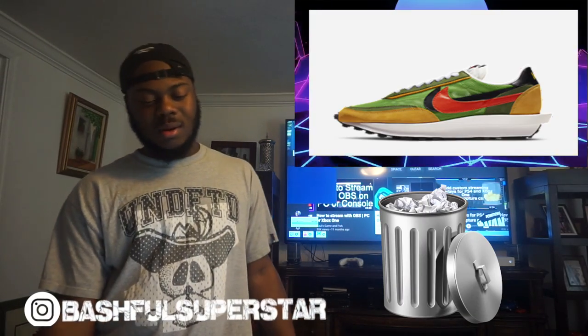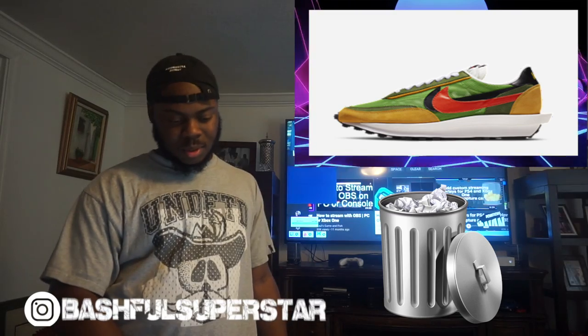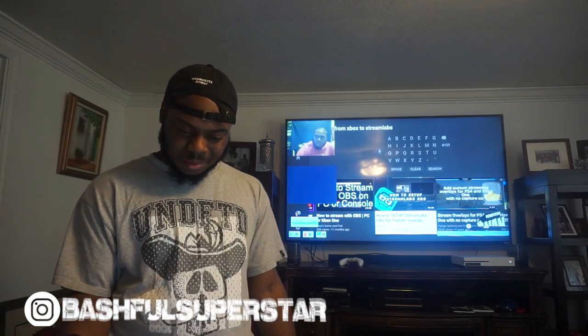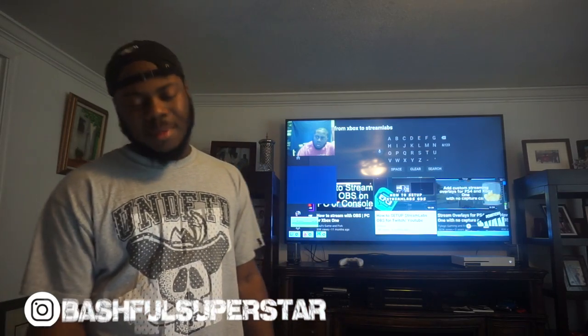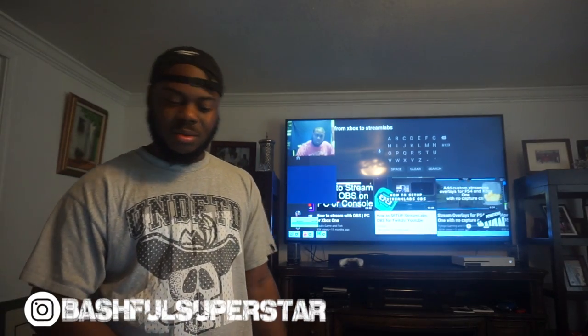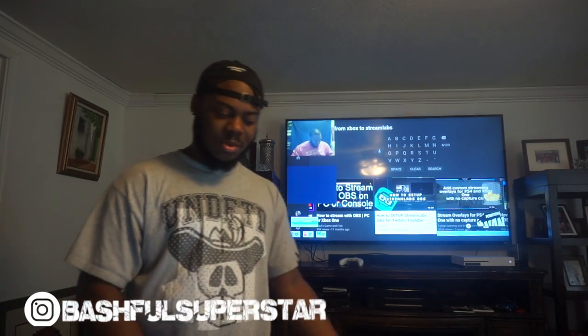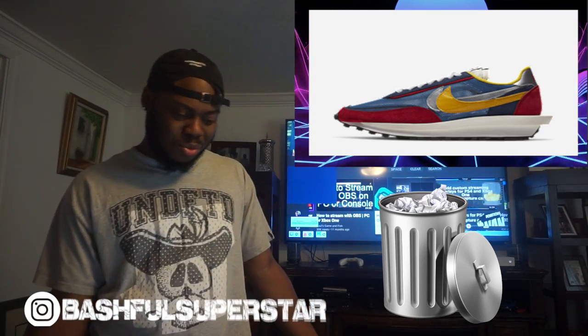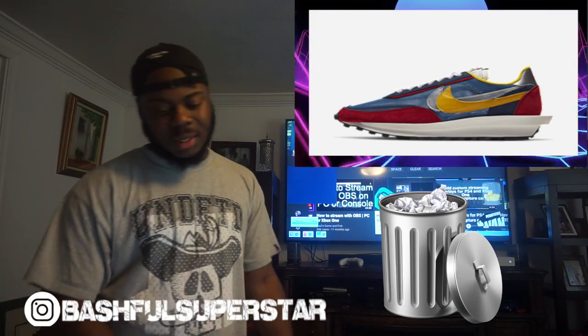Then we got the Sacai and Nike LDV Waffle. I think they got more than one color. Yeah, they got two colorways. This first one is like a mustard. It's not really like a lime green, but it's like a green, olive, and then orange. Is that orange or black? I don't even know if it's orange or black. I mean, orange or red. And then black and white. I mean, I don't know. It's trash to me. The other colorway, maroon, blue, silver, gold, yellow. I don't know. It's trash.